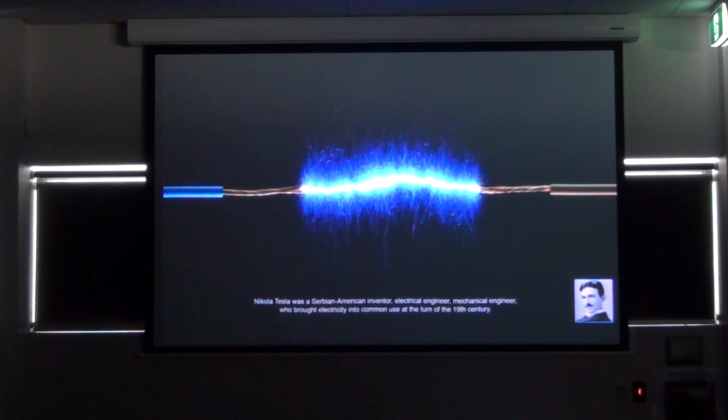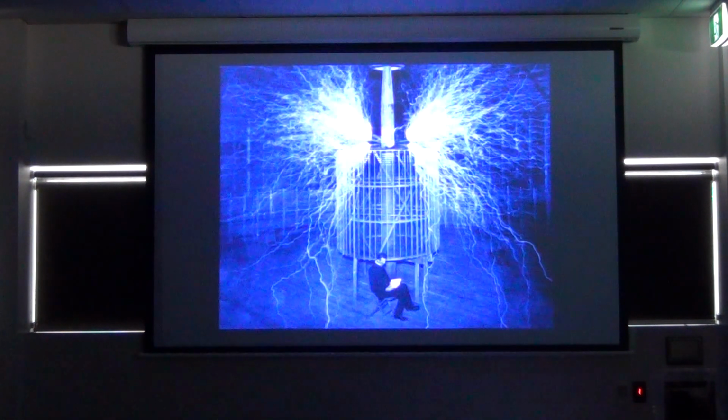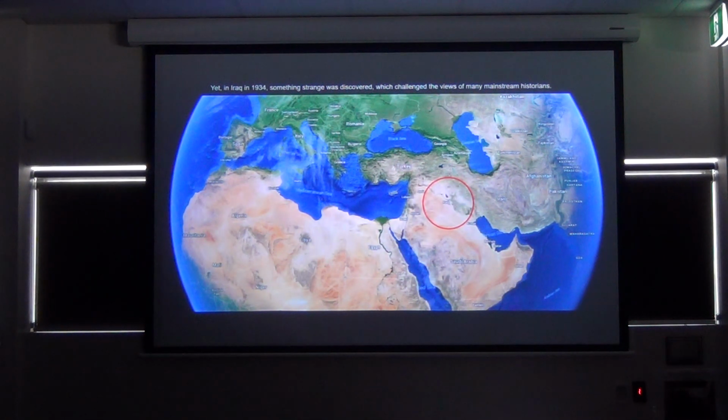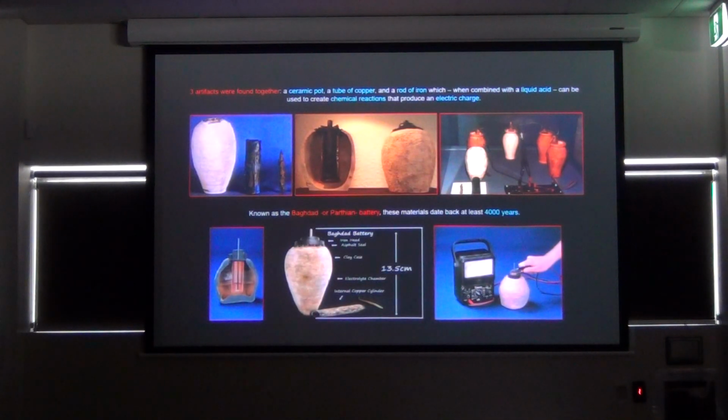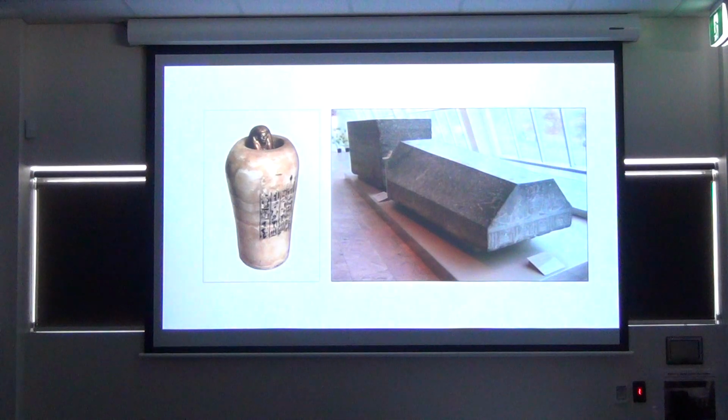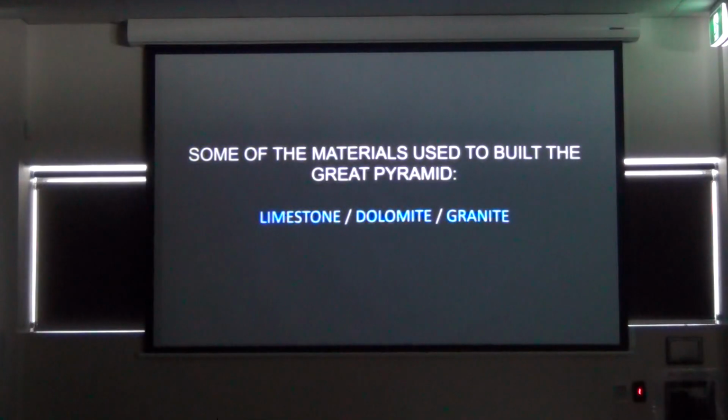And as soon as he actually discovered electricity in the 19th century, there was a huge problem because something was discovered in 1934 in Iraq which actually contradicted it. They actually discovered a battery, which was further referred to as the Baghdad battery, which, when those elements combine together, can produce electricity. And that's one of the items that the Smithsonian Institute, if you will, just couldn't retrieve in time, because whenever this happens, they actually send their own people just to retrieve the technology.